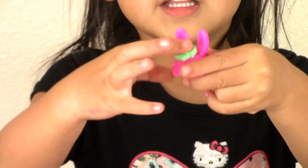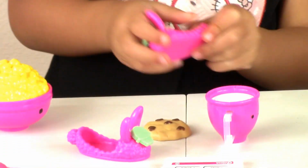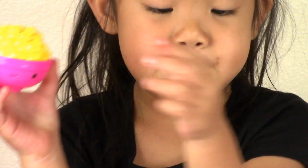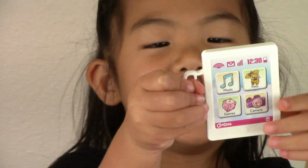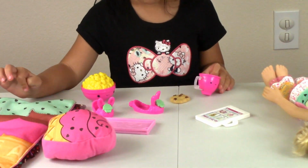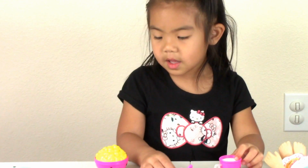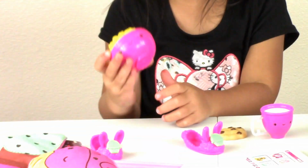And the shoes. These are like charms that can go on and off. And the shoe. Slippy shoes. Milk. I mean, cookies and milk. And popcorn. Yum. And they can watch some videos on this iPad. And there's nothing else. And there's like faces on them. Here's some popcorn with a little smiley face.